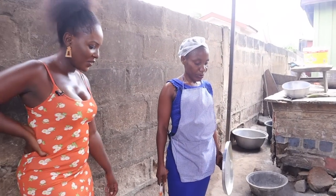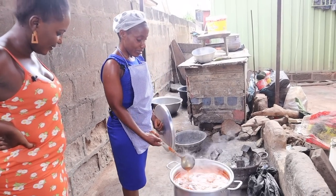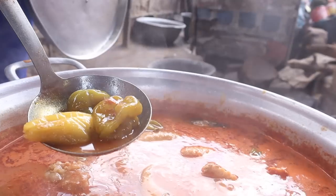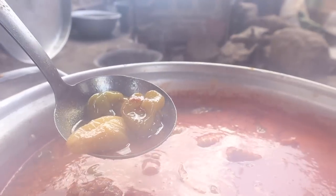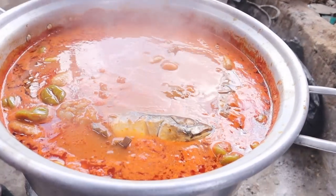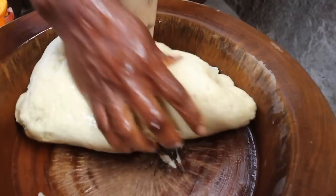Anyway, Sister Kate, how's the soup doing? Now the soup is cooked already. It's okay now. You just put fish and some vegetables, garden eggs, and pepper. Now it's okay. So next, we're going to pound the fufu, and then we're going to chop the fufu.